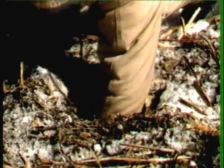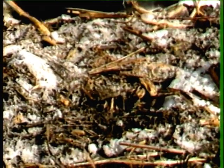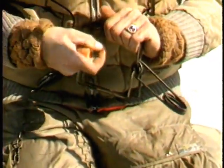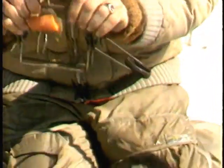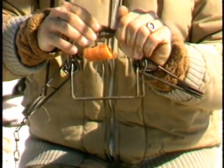The simplest way to set a trap at this time of year is to open up the house by cutting the top off until you find the inner chamber. Before installing the trap, carefully clean out the room. Remove any debris that could interfere with the trap's operation. Either a 120 Conibear or a leg hold trap can be used.